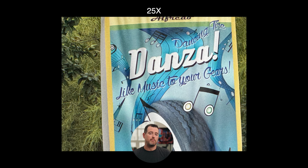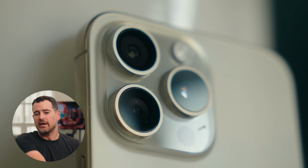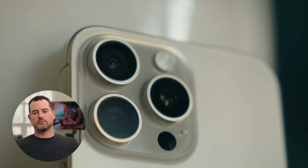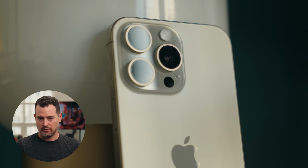I think what Apple is doing with that Max 25 is surprisingly usable. I wouldn't blow it up and print a big picture of it, but to capture something quick and look at it on your phone or social media, I came away really impressed. With the main cameras, you get great results with either camera. Unless you're planning on blowing these images up to print, the resolution is really not that noticeable in all honesty.